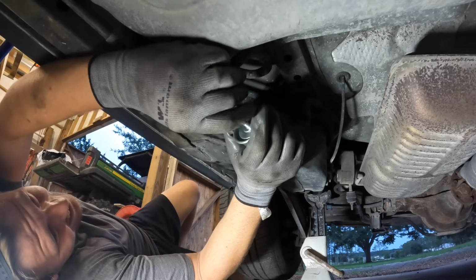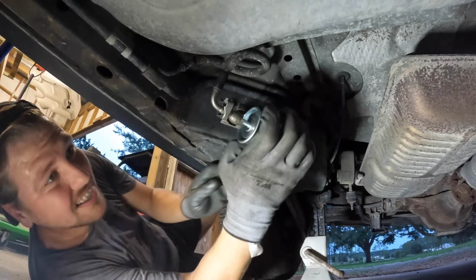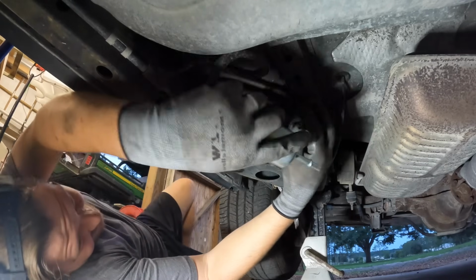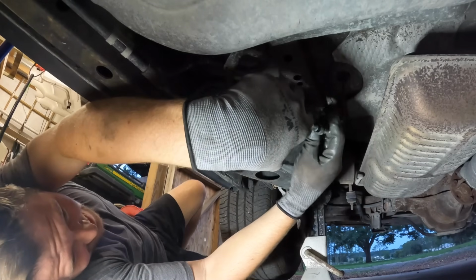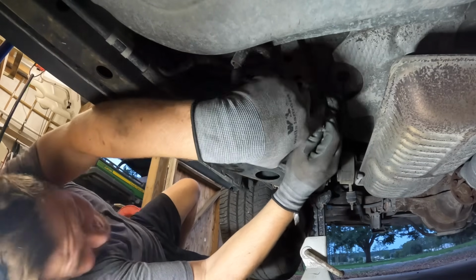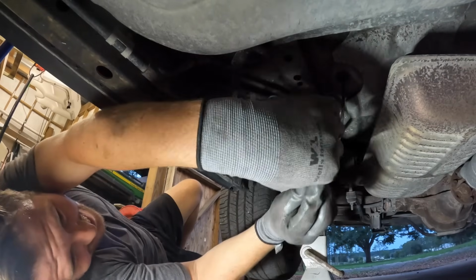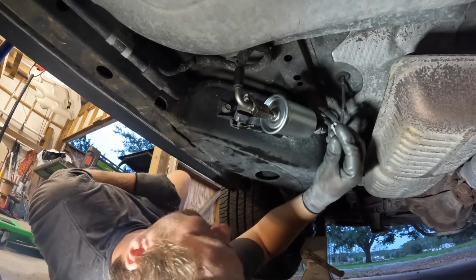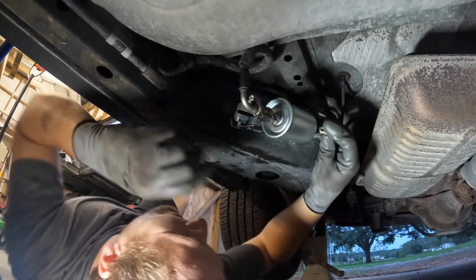Oh, there it is. Okay, it goes like that. All right, got that. And then we'll put this back in here. And I guess we just stick one of these little clippies through here. Where'd it go, like this?